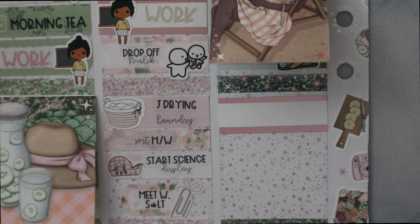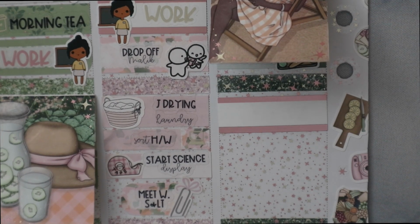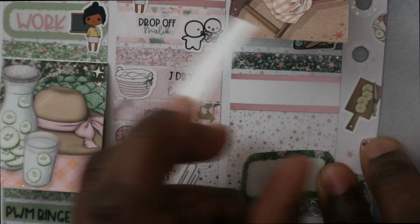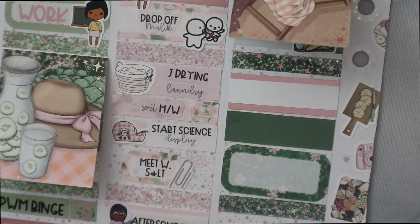I marked work the same way I had the rest of the week. And then I noted that I had to take an unexpected trip to somewhere that was related to food, so I used the sticker from Carly Plans to note that.